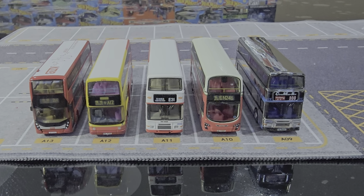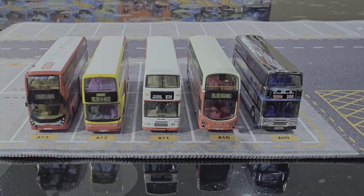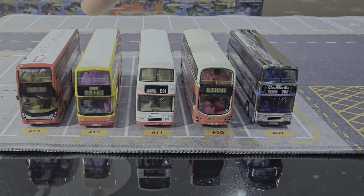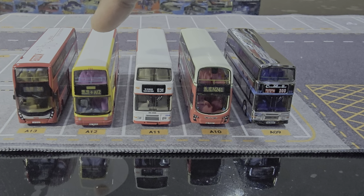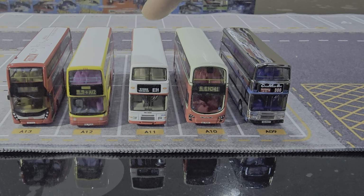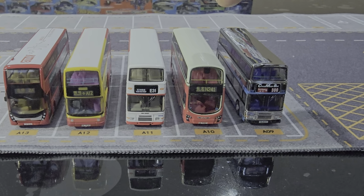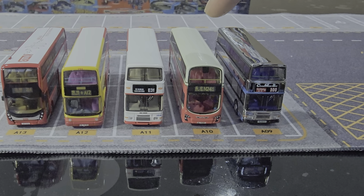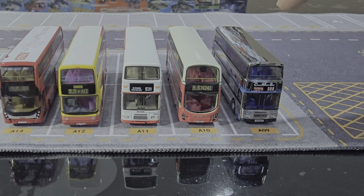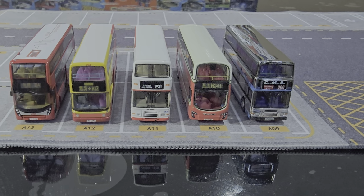Alright guys, those are the buses we had to look at in today's unboxing video. The first one was a KMB ADL Enviro 500 MMC. Second one was a Dennis Trident Alexander Airport Coach. The third was a LWB Volvo Olympian. The fourth was another Volvo, a KMB Volvo B9TL Wright. And the last one, the best one, was a CMB Olympian 11M bus.